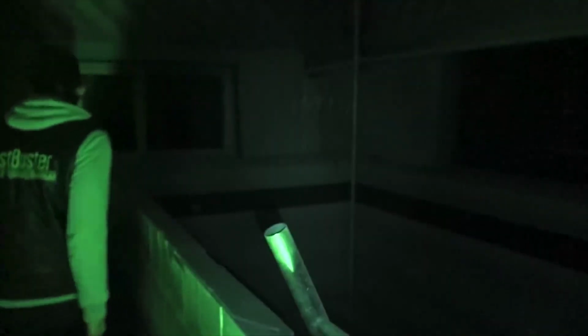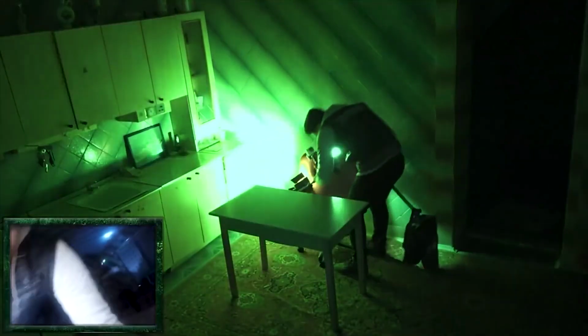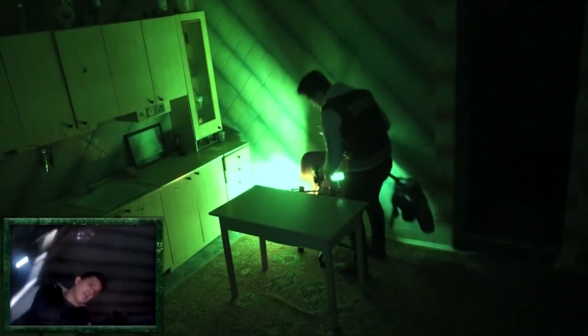So apparently when he was wrapping up, he was going down the stairs, and the camera, because he had one pointed forward and one pointed back to see all areas. I think that's actually a smart idea. Why didn't we ever do that? So the camera that's pointing behind him actually does capture something lurking behind him.